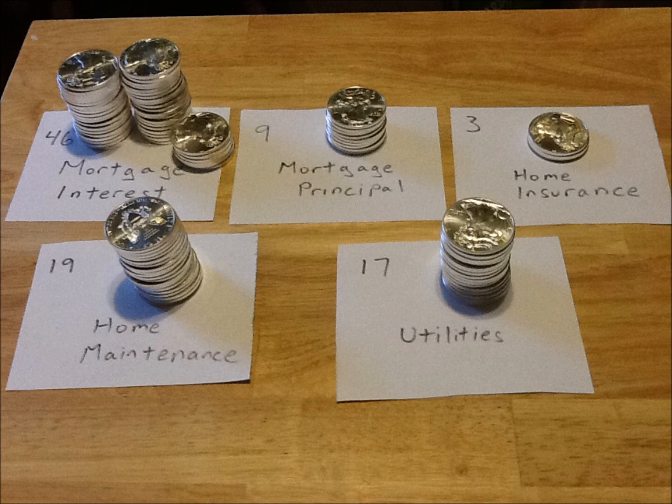Monthly mortgage interest will cost the owner 46 ounces of silver. The rest of the payment, which will go towards paying down the loan principal, comes out to 9 ounces of silver per month. Yes, it's true that over time more money will go to principal, however the same 55 ounces of silver per month will need to be paid each month for 30 years if you don't want the bank taking the house.